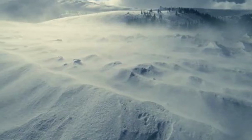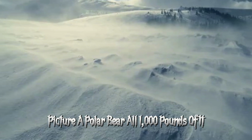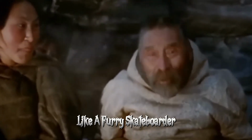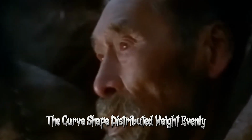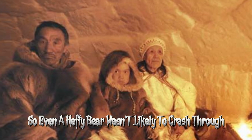Speaking of roofs, igloos were surprisingly wildlife-proof. Picture a polar bear, all 1,000 pounds of it, slipping and sliding across the dome like a furry skateboarder. It's a hilarious image, but it's also a testament to the igloo's design. The curved shape distributed weight evenly, so even a hefty bear wasn't likely to crash through.